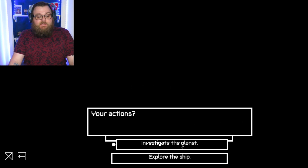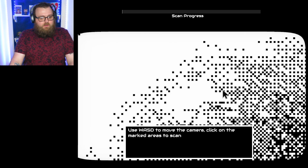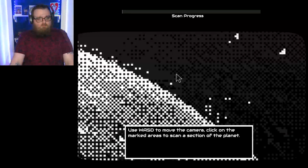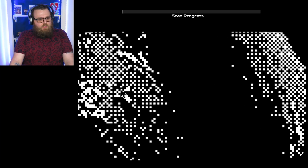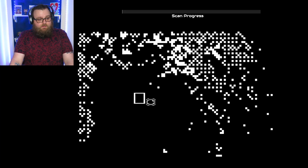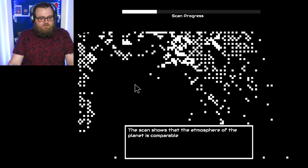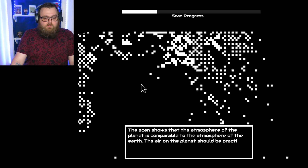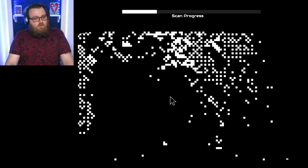Let's investigate the planet. Ooh, use WAS to move the camera. Click on the marked areas to scan a section of the planet. Okay, so marked area. You say. Like this. The scan shows that the atmosphere of the planet is comparable to the atmosphere of the Earth. The air on the planet should be practically no different from that on Earth. Nice. Helpful.